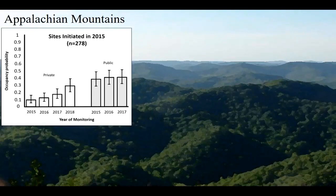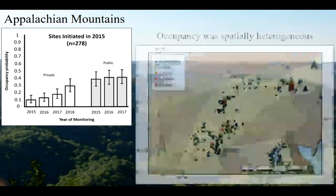Appalachians, private lands occupancy over time, from when we started to when we finished our initial rounds of monitoring in 2018. You can see that every year, golden-winged warbler occupancy increased. And on our public lands, we saw a similar pattern, but they were always starting, of course, a little bit higher, and we can talk about that in a bit.